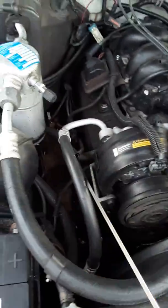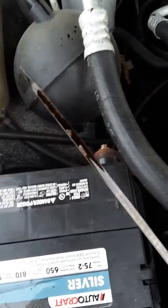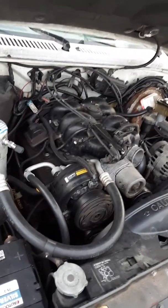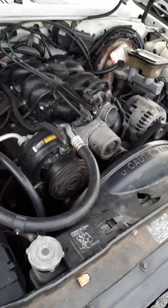The other thing that you want to check would be the oil. Ooh, shit, that's hot. Okay, the oil. Alright, so the oil is blacker than, well, I could use a lot of terms to describe what the oil is blacker than, but I won't do that. But the oil is extremely black. It needs to be changed. Honestly, it ain't been changed since I've had it. And that was a long, long time ago.